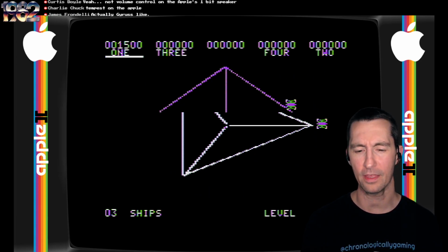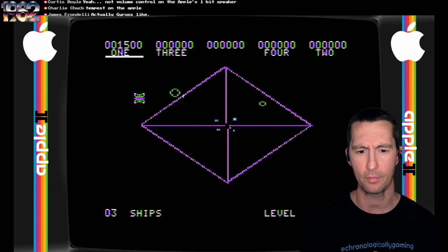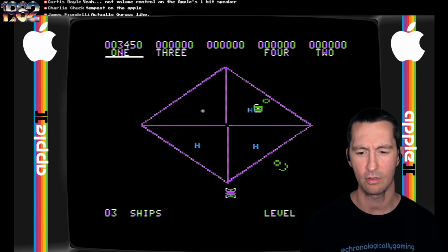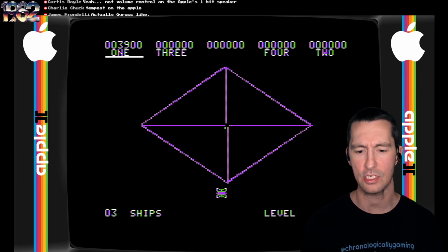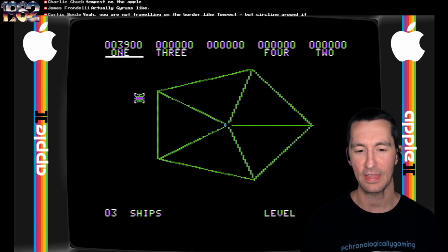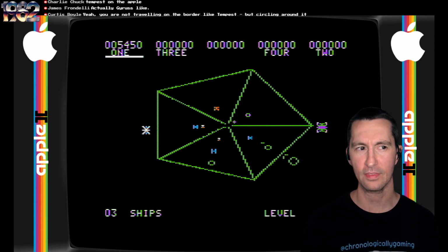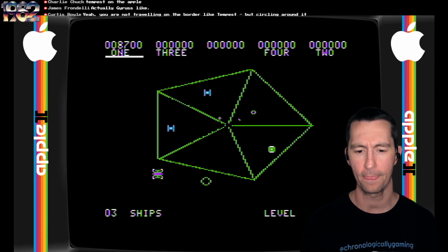As I'm flying around, the ship is fine-tuned to move around, but my shot only fires in one place on each grid. Like, you see that? It's very strange. You just want to destroy as many ships as you can before they reach the end. Whether you destroy them or whether they reach the end, you move on to the next level. And it's attempting to do the vector-based, wireframe graphics that we saw with Tempest in the arcades. Whoa. That's true, and I'm not traveling the border like Tempest would. I'm like on the outskirts of the border.